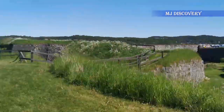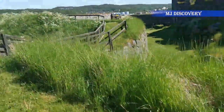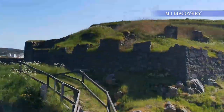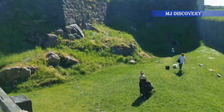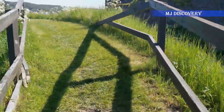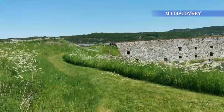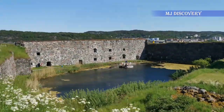Now I have come to the other side of the fortress. Guys, I came from that side, and this is the other side of the fortress. I came through that way, and I'm going here to see what we have. Look at that.